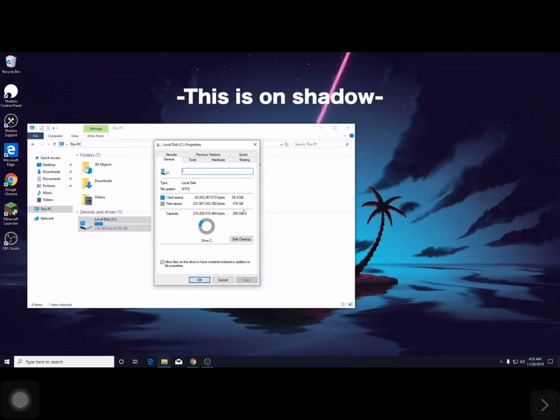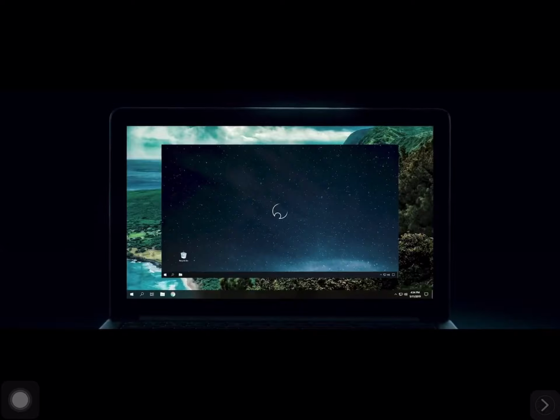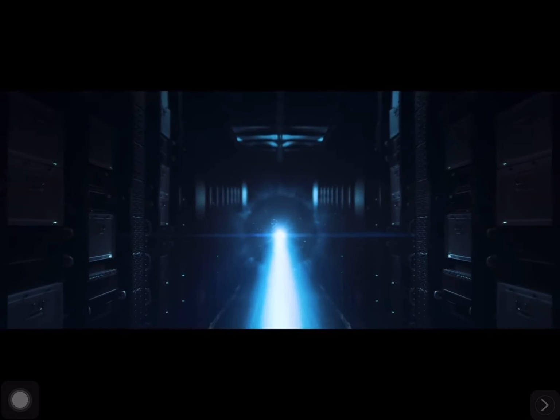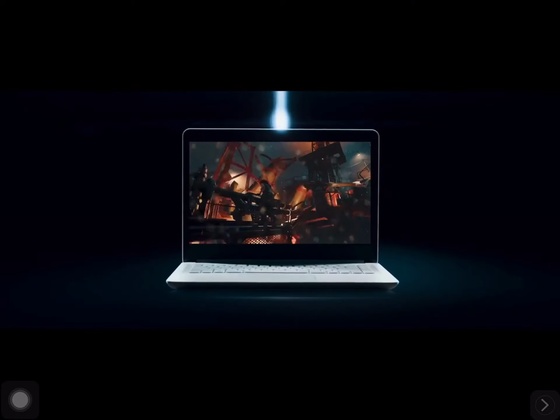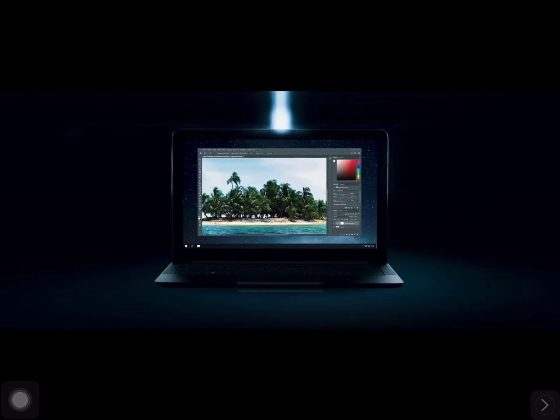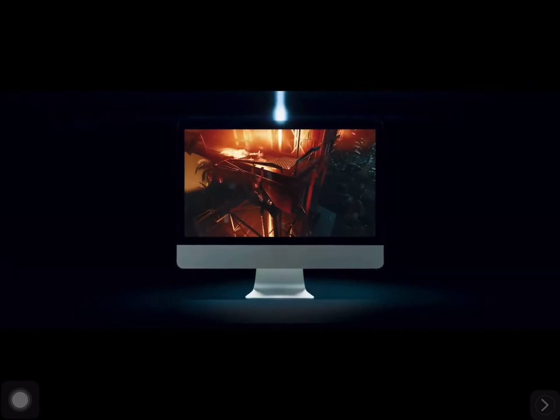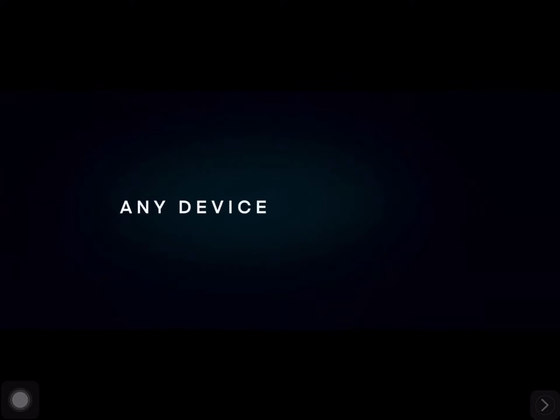You download the application, and it essentially mirrors the screen of the other computer to your computer. Think of it like it's playing a video of another computer to your computer. But it also links up your keyboard and mouse, so it's like you're using the computer. You can play games, you can edit videos, you can use Photoshop, you can watch movies, you can do anything that you can do on a gaming computer, but remotely on whatever device you're on right now.